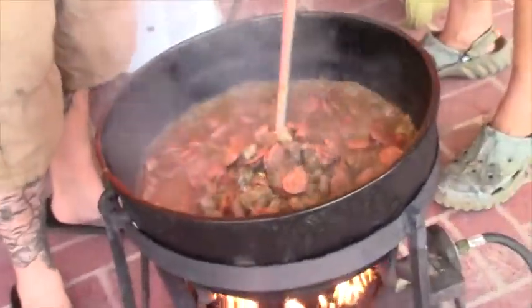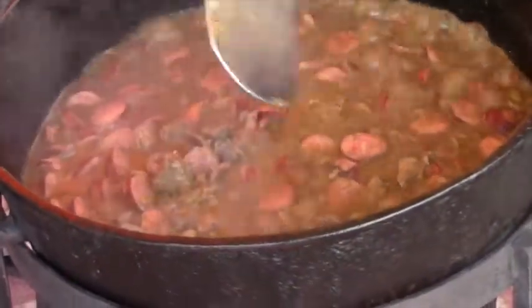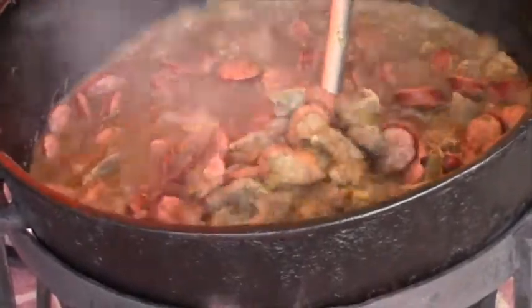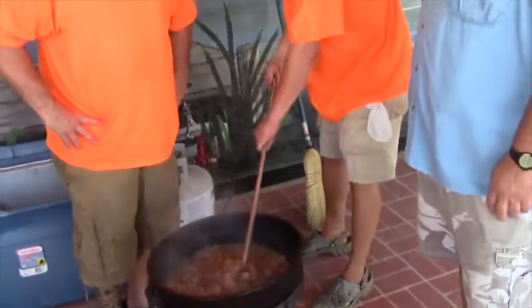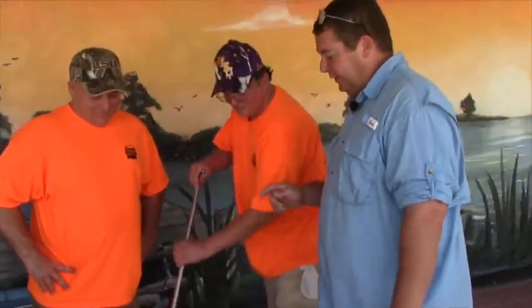So the next step is to cook it down a little and add the noodles? Is that where we're at? Right. We're going to cook it down a little bit more, add a little special ingredients, and then it'll be on. Another one with secret ingredients.